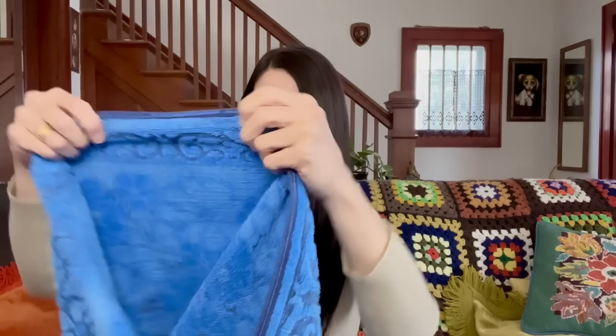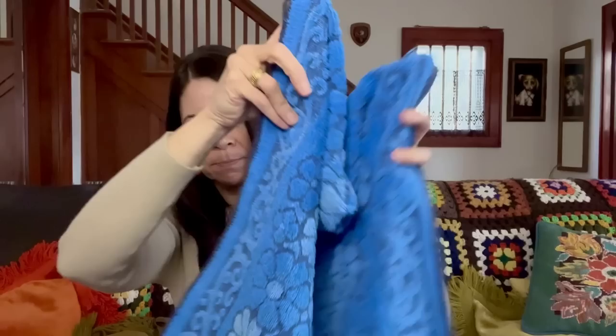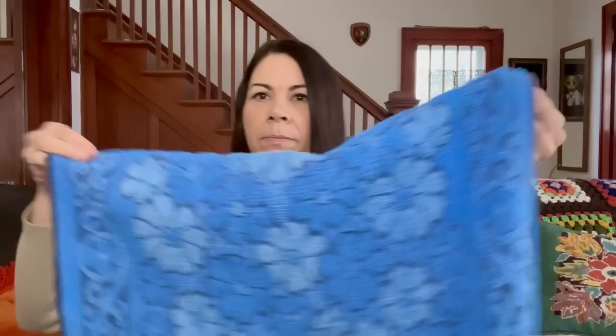And this one was in a little bit rough condition, but I bought it anyways because I love the mauve blue flowers. It was $2.50. I will just keep this one for myself. There's no tags on this one that I can see. No, no tags. I will keep it for myself. I love the floral pattern, the blue.